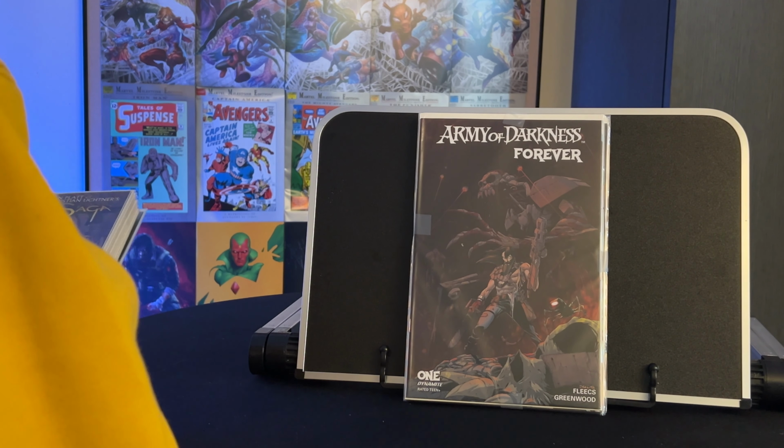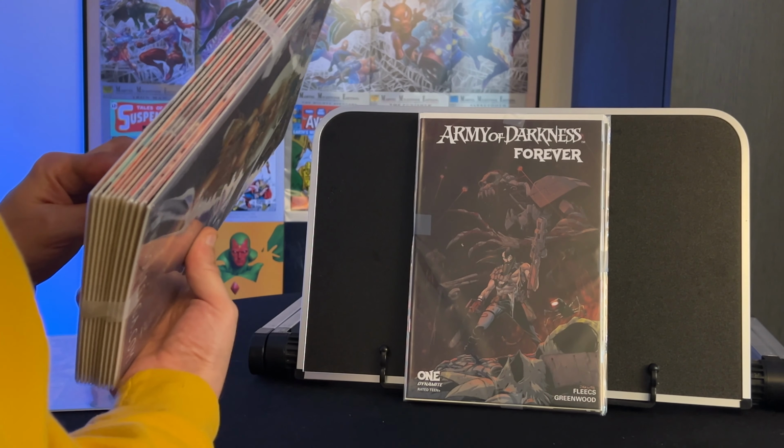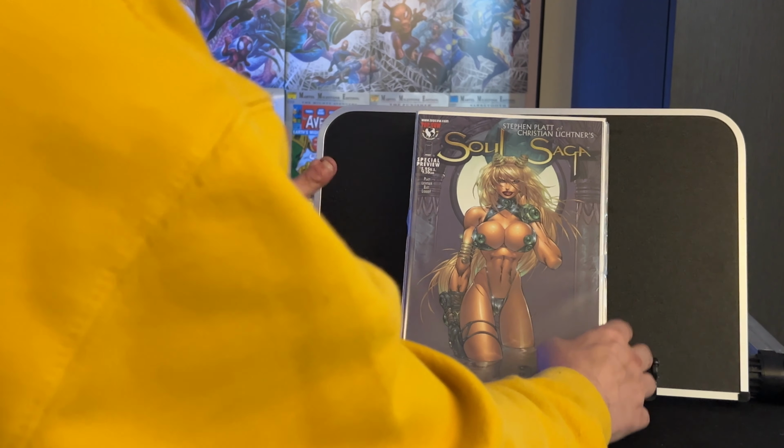And then we also have Soul Saga. Soul Saga, volume 1, complete. Also a stack, I think, approximately 10-ish.